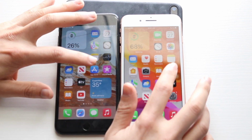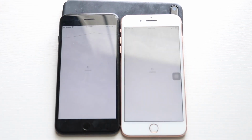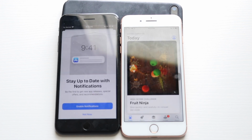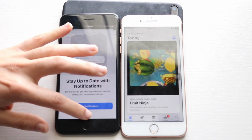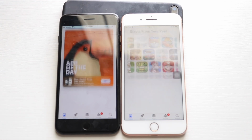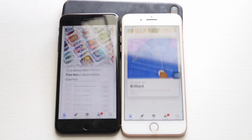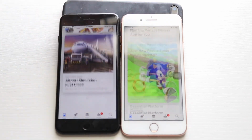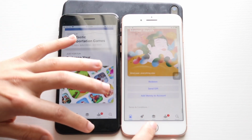Let's go and do their app stores. 3, 2, 1. Okay, so 2 different panels on both as well, so I'm not really too sure which one's the faster one there. Scrolling through, let's see if there's a big difference. And you can see that the 7 Plus is taking its time to load. I'm not really too sure what's up with that, but it's not like a massive deal, but it's one thing that kind of stood out to me.